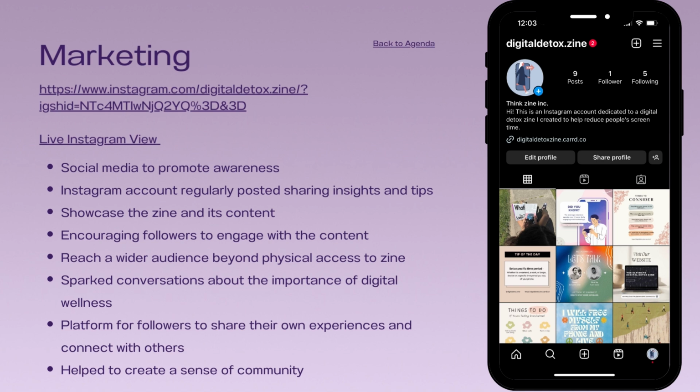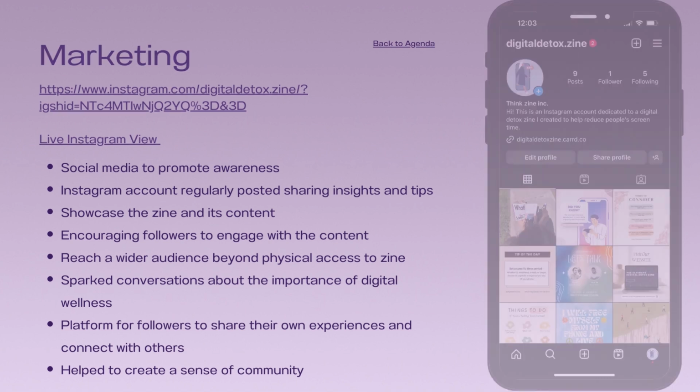So after the marketing, the technology and design aspect of this project was all done in InDesign. So creating the zine itself was how I incorporated the design.